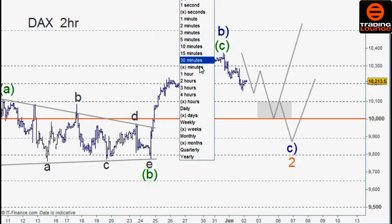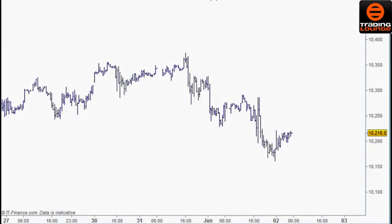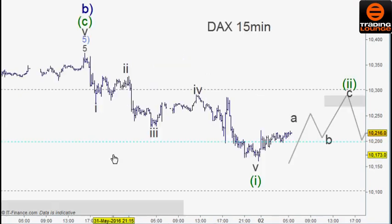On the 15-minute chart here, whoops, wrong call here. It's taking a little while to load as well, because I'm uploading other videos, but I don't want the 30-minute chart, I want the 15-minute chart.